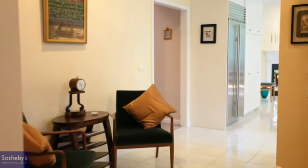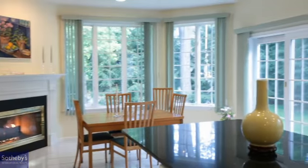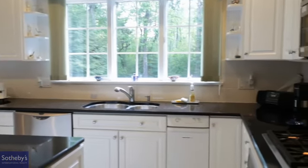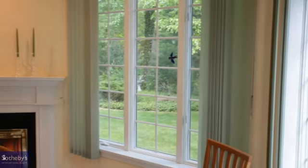The kitchen is a cook's dream, anchored by a fireplace and featuring granite countertops, set off by high-end appliances from companies such as Sub-Zero and Wolf. A double dishwasher, a convection microwave oven, and a wine refrigerator are just a few of the extras that make this kitchen special.